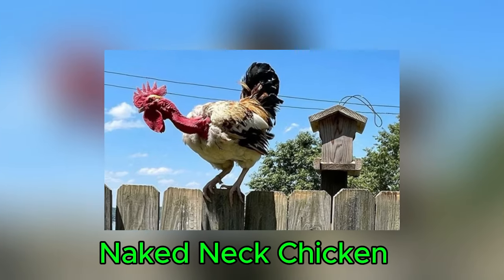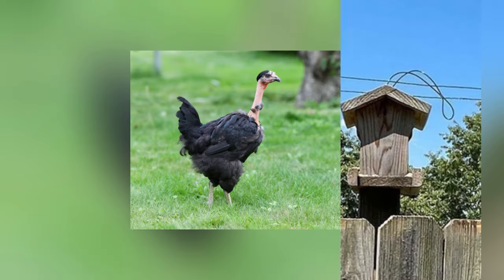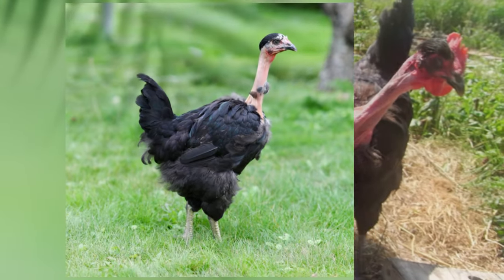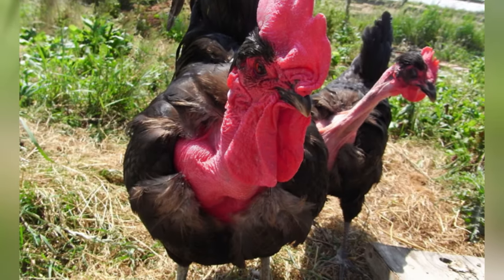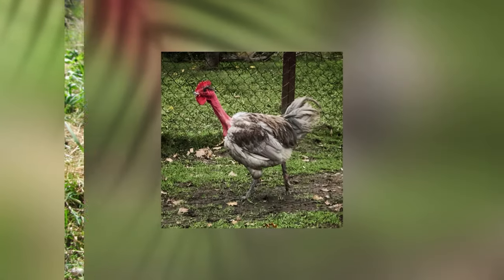Naked neck chicken. Though it looks something like a cross between a turkey and a vulture, the naked neck is 100% chicken. This unique hobby farm animal lacks feathers on its neck and sometimes chest, giving it a scrawny appearance only a mother or a chicken owner could love.